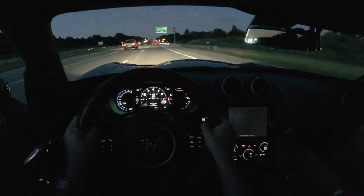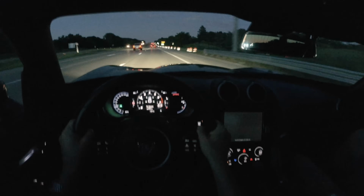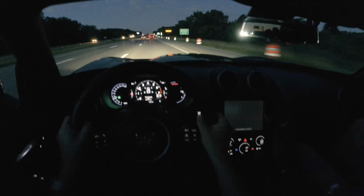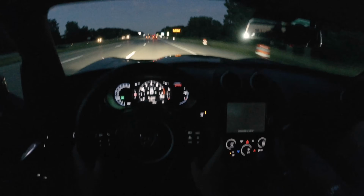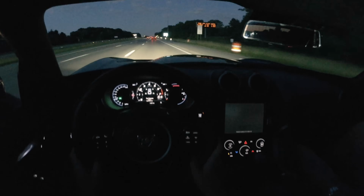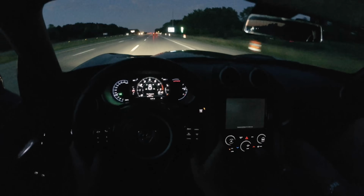I'm curious to see how this handles with a good set of tires. I can feel around the corners like they're a little sketchy. Everything seems to be well warmed up tonight. We're not having too many issues breaking traction, but yeah, you definitely want to get a sticky set of good tires on it.